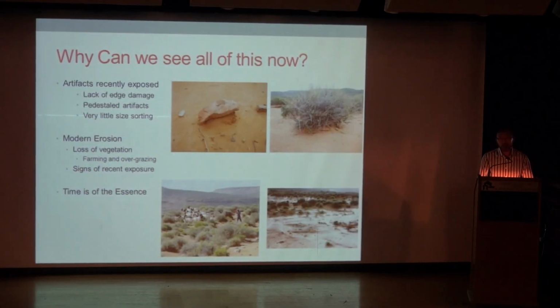The first question we asked when we got there really is, why do we see these artifacts on the surface? And what's the reason that these artifacts are sitting on the surface and they look actually quite fresh? They're not really disturbed. They haven't been rolled around. There's very little size sorting. If you imagine there's a carpet of artifacts on the ground and it's been disturbed by erosion or by water, there will be some sorting in their size because smaller stuff will get washed away. We don't actually see that. There's actually quite a rich artifact assemblage on the surface.